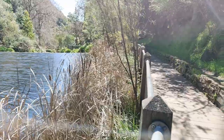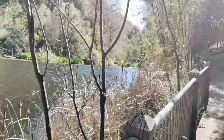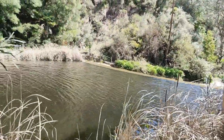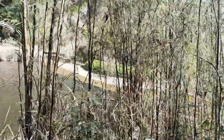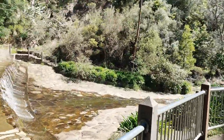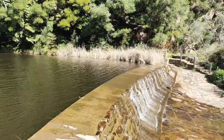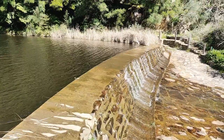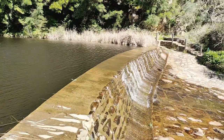The water. Wow, they have changed it a lot actually, guys. I can't believe how much this has changed. I don't remember it being like this at all.